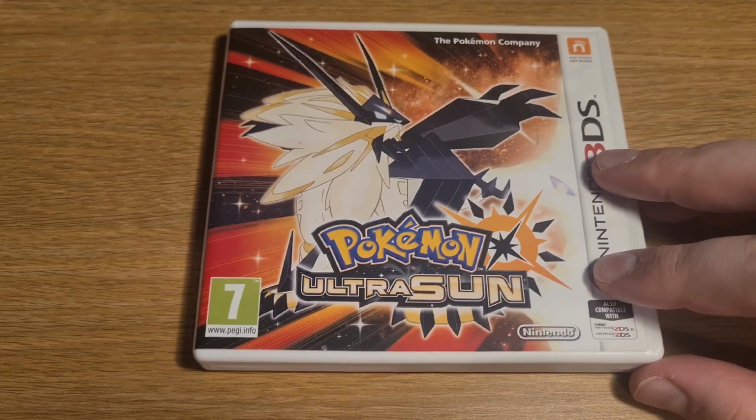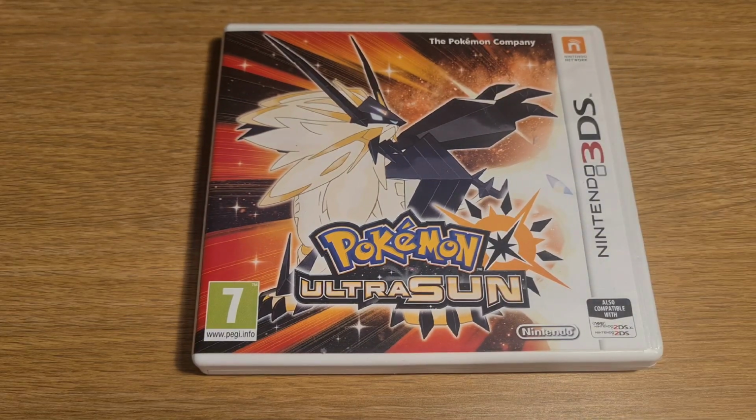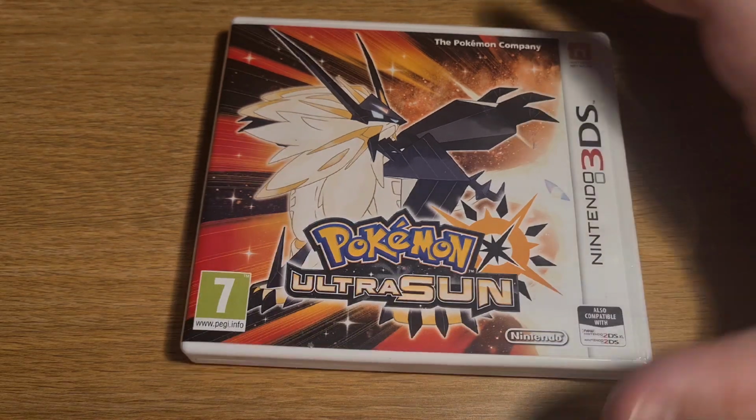And we've got Pokemon Ultra Sun. These games done fantastically well. Sun and Moon and Ultra Sun and Ultra Moon. They kind of came out at the same time as the craze of Pokemon Go. So they really took off, and their sales numbers were fantastic for Nintendo.